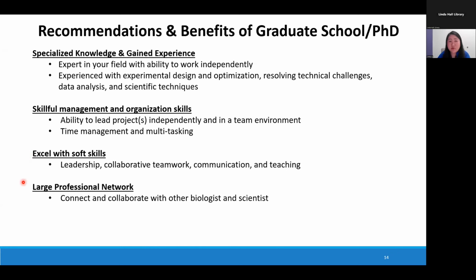And then lastly, my recommendation is to start to build a large professional network. When you go to conferences, when you meet new professors, new students, connect and collaborate with other biologists and scientists. Use LinkedIn. LinkedIn is a great platform to connect with people. And also I want to mention, as you graduate from your PhD, these are all key skills to highlight, especially in your resume or CV when you apply to industry.